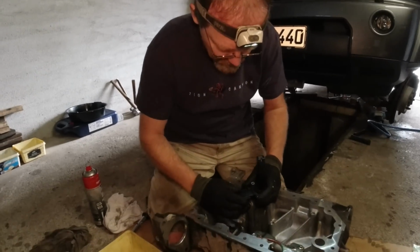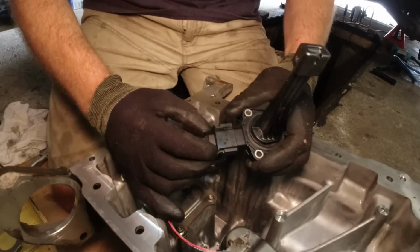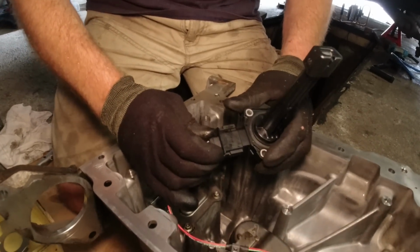I mean, this is a Deutsch connector, so... We got that from Sarah and Hugh. Yeah, look, listen.